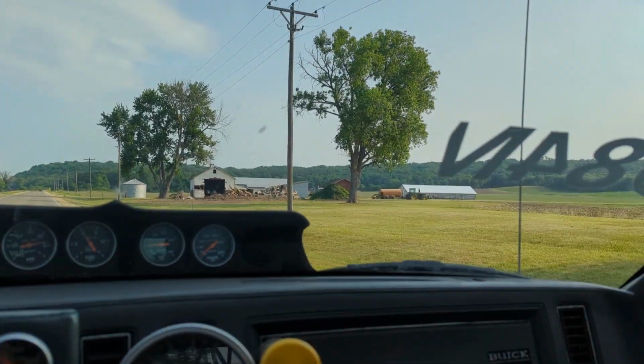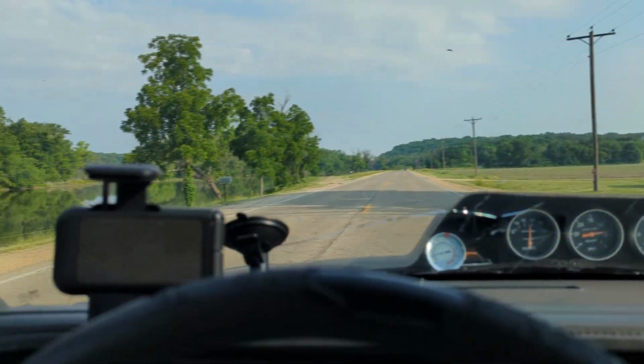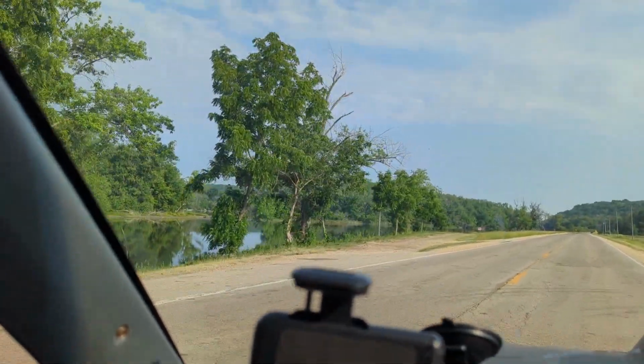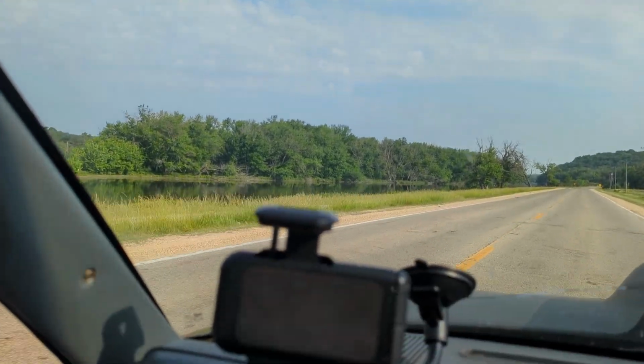There was a lot of driving and a lot of scenery on this trip. This first and second day was probably the shortest drives and probably the hottest weather, and the car seemed to do fine.